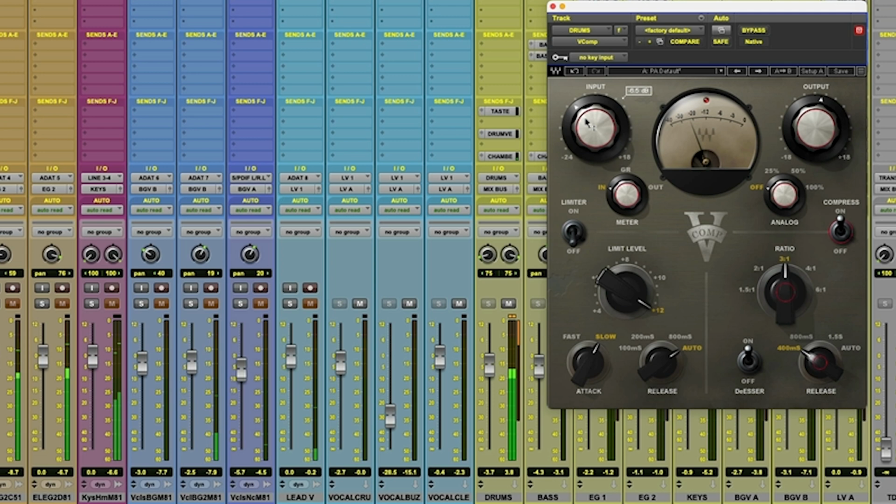What I really like about this compressor is that you can really drive it a little bit, and it's not going to distort in any negative way. Just love how it beefs everything up. It really makes it full, rich, warm, and I mean, that's exactly what I want out of a drum sound.